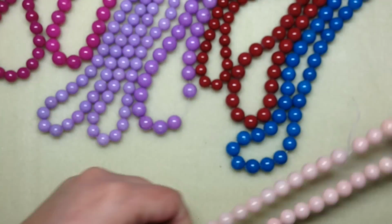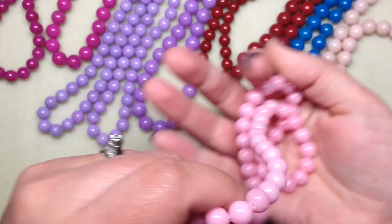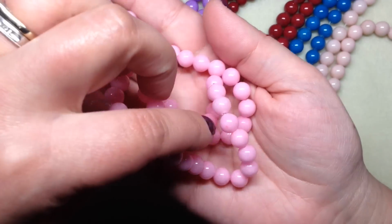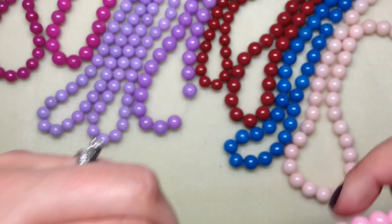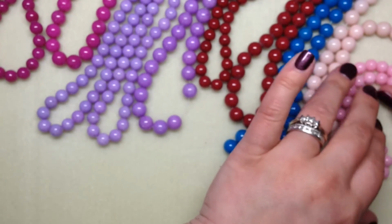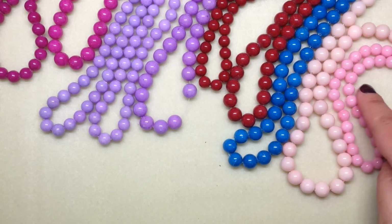So it's kind of a blush pink, and then they have a color that is just called pink, and I'll show you what that looks like in comparison, like this. So this is more of a bubblegum pink or a baby pink, and that is pretty as well. And I got these in the 8mm, so I'll put these side by side so you can check out the difference, if you're interested in the pink ones, between the pale pink and just the regular pink.